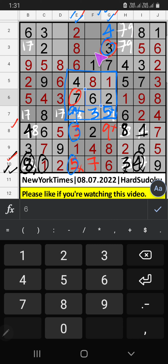Column F, 2 numbers are remaining, 5 and 9. Third row, we already have 5. So 5 can't come in the cell. 5 is confirmed here. Then 9 is here. Since 9 is here, 9 can't come in the cell. 9 is confirmed here. Then 7 is here. Third row, we have 7. So 7 can't come in the cell. 7 is confirmed here. Then 1 is here.